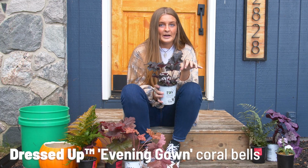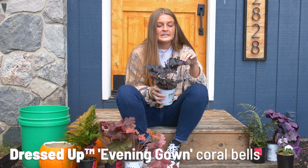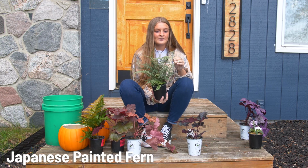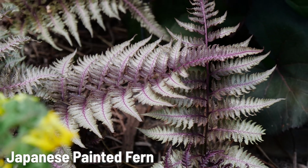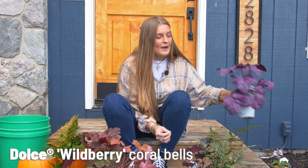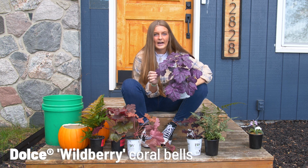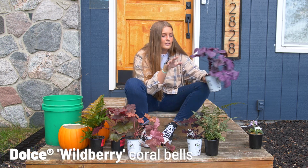And then the next coral bell that we're also going to be using today to plant is the dressed up evening gown coral bell. This has a really dark foliage, which is going to be great for the spooky feeling we're going for. And then we're also going to be adding in some Japanese painted fern, which has this really beautiful purple stem, as well as this silvery foliage, which is going to look amazing next to this dark foliage that we're adding in with the coral bells. And then just to round everything off, we're going to kind of pull in the light with the dark with these Dolce Wildberry coral bells, which are great because it kind of has a lighter tone of this other color that we're using. So I think it'll tie in great with all three of them.